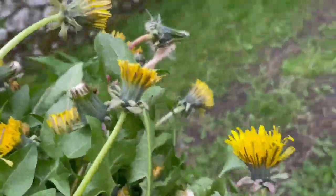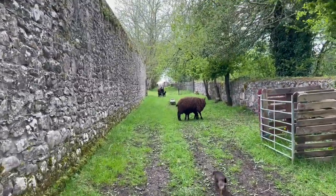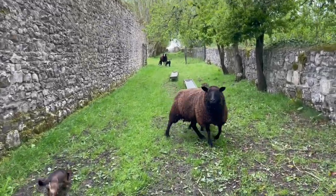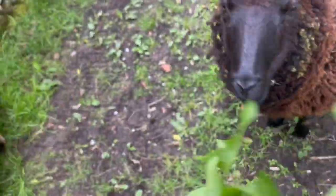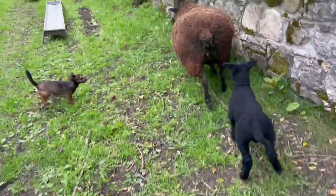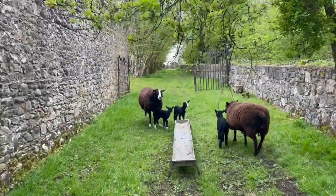I'm bringing up a bunch of dandelions. And I'll show you, even though these sheep have lots of lovely grass in here, I am going to be letting them out into another pasture later today. Come on. Let's go up the orchard laneway. Hey, Ear Feather. Come on.